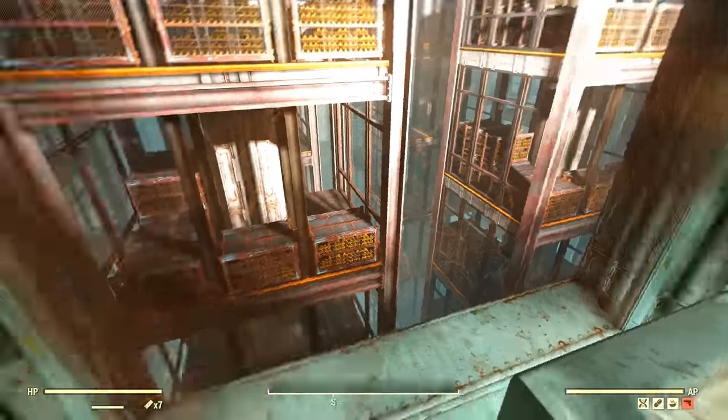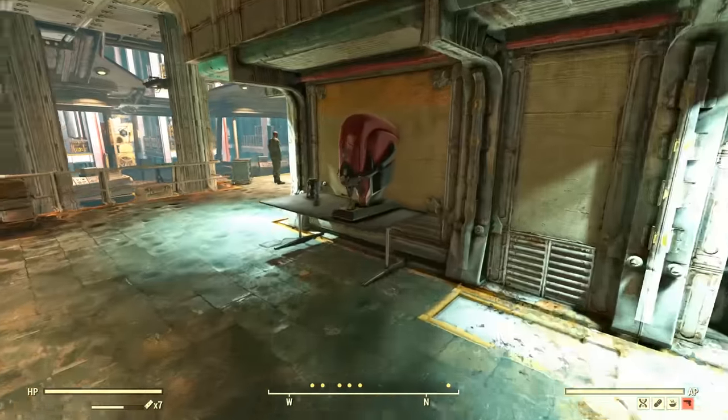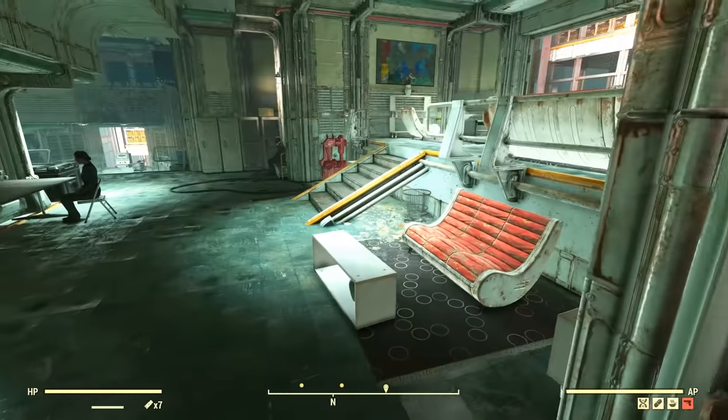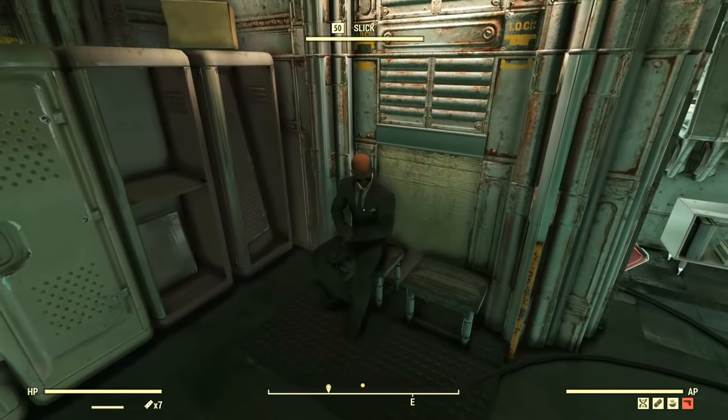But this is just one of the new gold bullion vendors in Fallout 76. Crater has a vendor, and Foundation has a vendor. We'll further explore the gold bullion topic in other videos. But continuing to explore the operations center, we find Slick sitting on a bench in the corner.